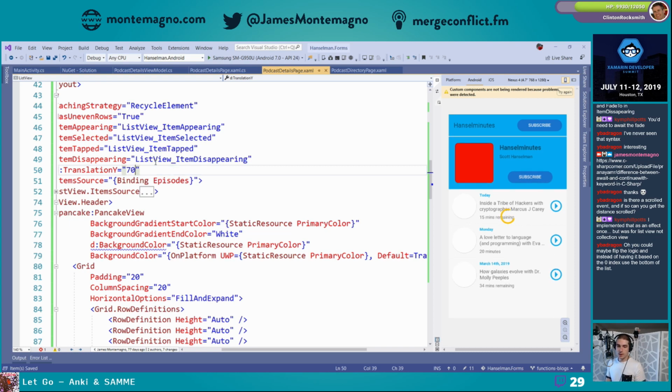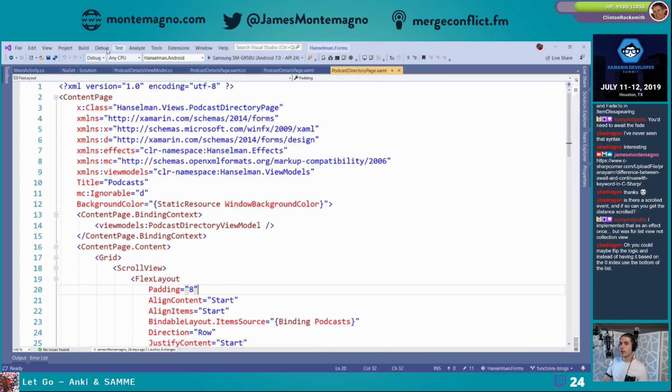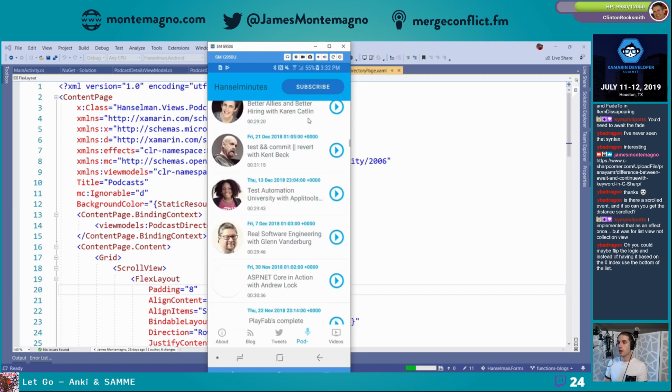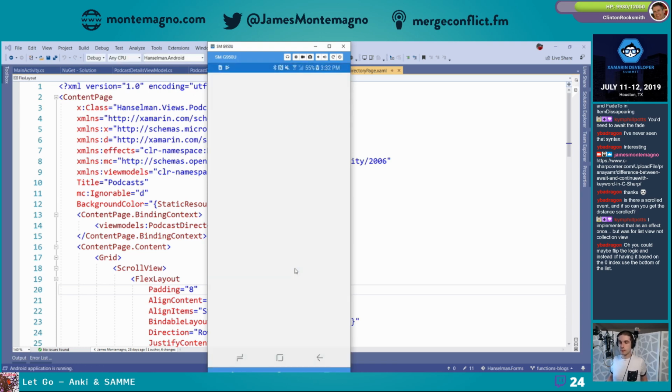Dragon says, flip the logic, and instead of having it based on the zero index, use the bottom of the list. Yeah, I could do that. Oh, so you could do it when... yeah, that's a good question. Do I specify the heights of all these? We could specify the height of them. You might have to do more calculations though, but I think this will work. Watch this. I think this is actually going to work okay, and I'll show you why. Yeah, I think this is going to work great.